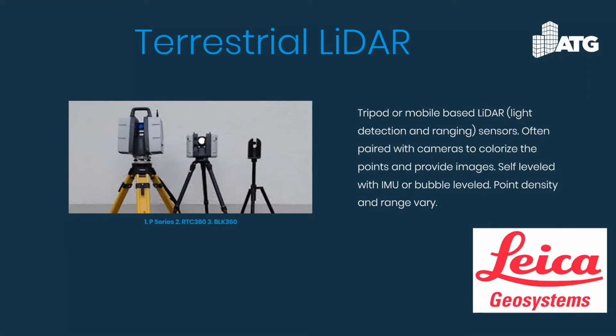And then just real quick, discussing the different styles we're looking at here. We have the P series, the one in the middle there is the RTC 360, and the third one is the BLK 360. I just wanted to point out a couple differences here in case you're curious about scanners. As we can see from the size, we're probably looking at power differences, and that power basically means what's your point density and what's your range. So as we go smaller in size, we could assume that we're dealing with less point density and less range as well. But it doesn't mean that it's worse. It's kind of like finding your Goldilocks zone. What do you need for your job?